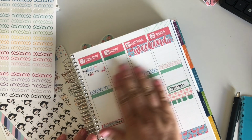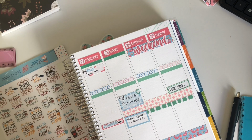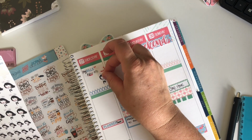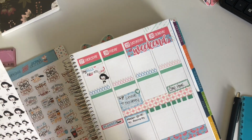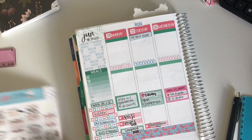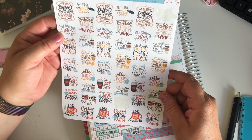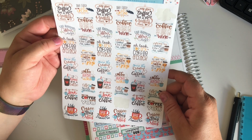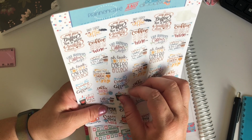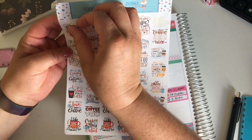And then, let's see here. Got my little Friday girl. Since Thursday is actually my Friday from work, we're going to go ahead and put her on Thursday, because I work Monday through Thursday, and then I have the rest of the time off. And then we can't forget my beloved coffee stickers. Gotta pick a good one. Sorry, for this week, for Monday, tomorrow. Let's see here. No, won't get that one. We're gonna do this one.